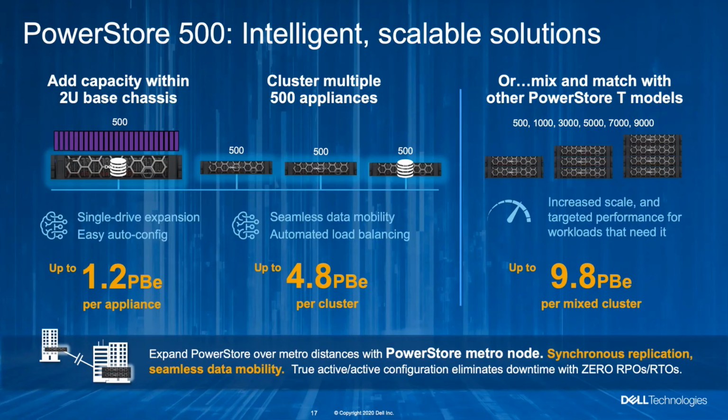So with the PowerStore 500, we don't have the ability to scale up, but we do have the capability to scale out, right? So in a single appliance, in the 2U enclosure, the base enclosure, we can go up to 1.2 petabytes effective in a single appliance, right? So that's a lot of capacity. But if that's not enough, you can scale out up to 4 appliances in a single cluster, right? So that you can get up to 4.8 petabytes effective in a single cluster if you're scaling only PowerStore 500s, but you have the capability of mixing and matching with our other PowerStore T models as well, right?